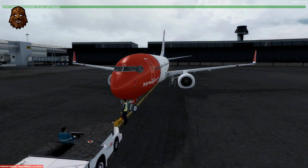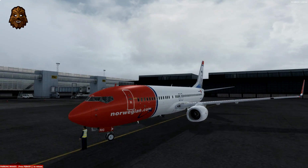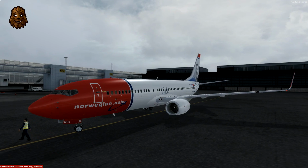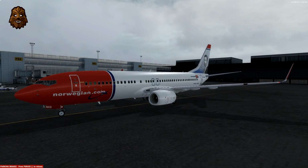Beautiful aircraft this. The Norwegian 737 is one of my favourites in the aviation world. I just think it looks so good. And I've flown with Norwegian once and they were very, very good.